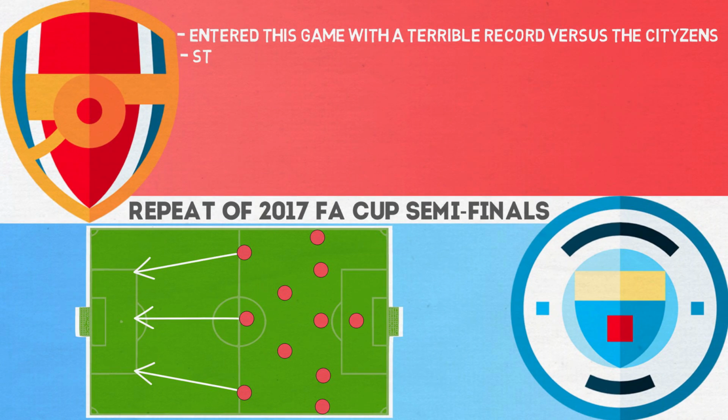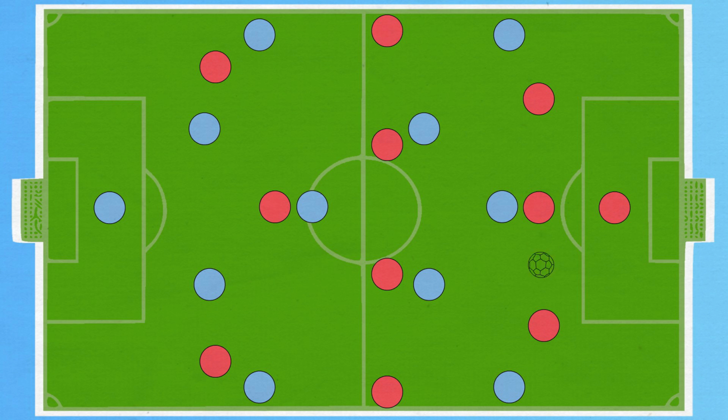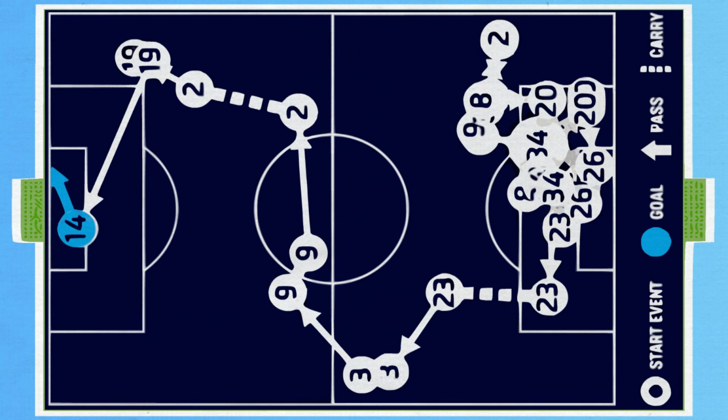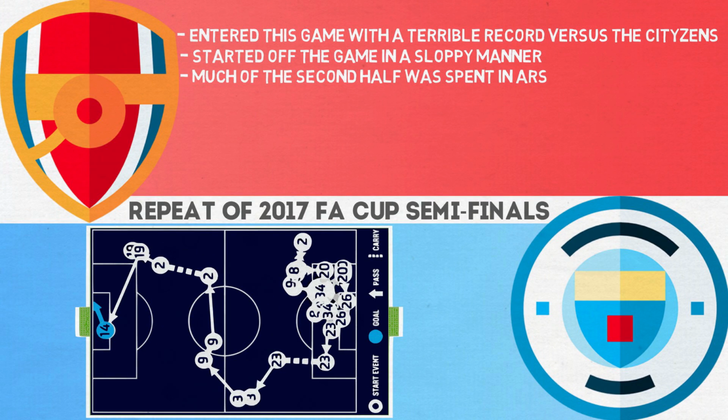Arsenal started off the game in a sloppy manner, we've heard that before as well, but as the game progressed, they easily were able to break Manchester City's press and play from the back. Arsenal opened the scoring in the 19th minute through Pierre-Emerick Aubameyang in what was a stunning 18-pass move that included 10 of their 11 players.